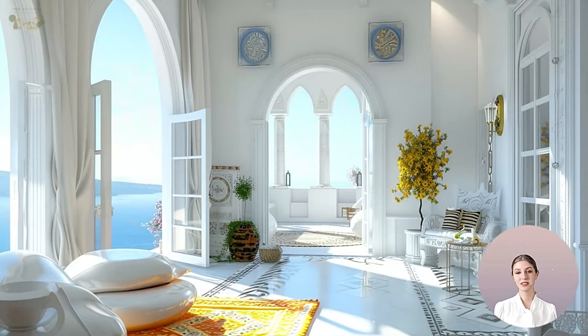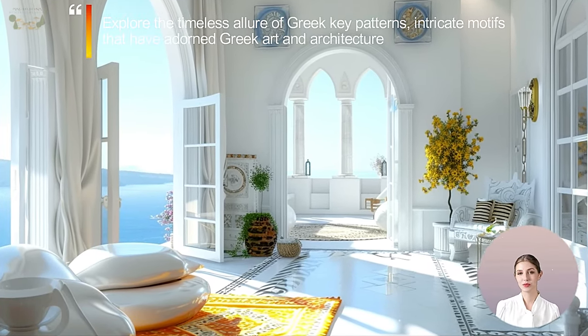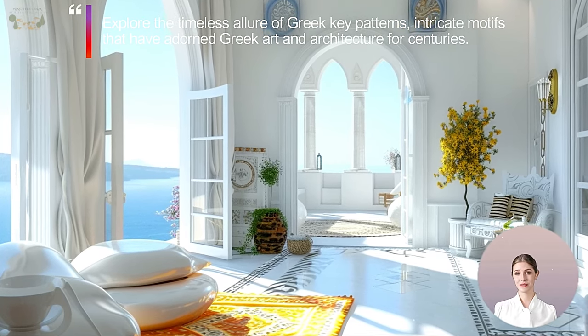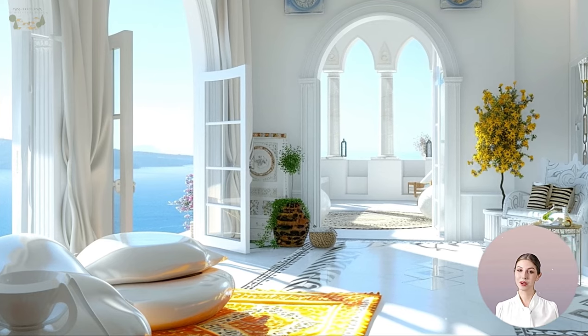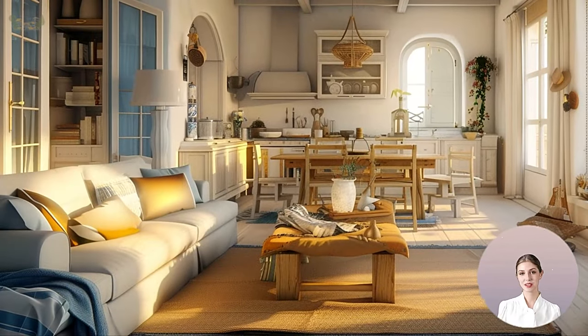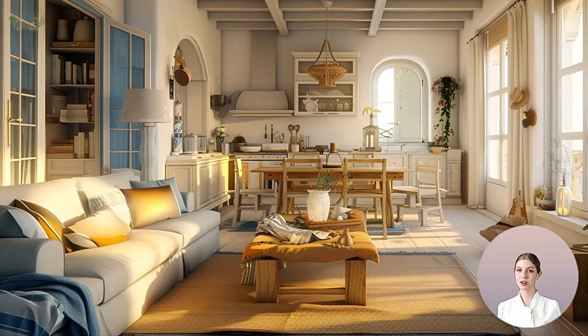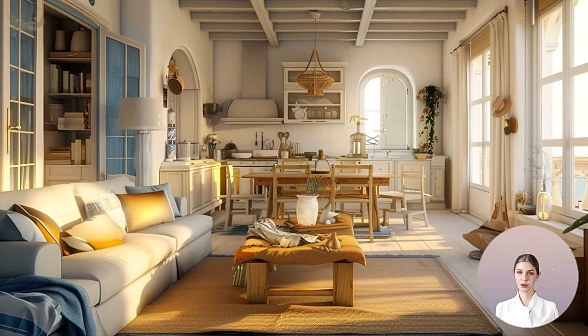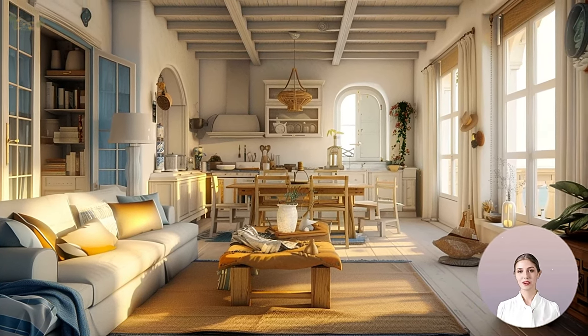Embrace the iconic Greek architectural style by incorporating whitewashed walls into your interiors. Envision sunlit spaces with an abundance of natural light, where the simplicity of white surfaces enhances the feeling of openness. This design choice not only pays homage to traditional Greek homes, but also contributes to a sense of cleanliness and purity.